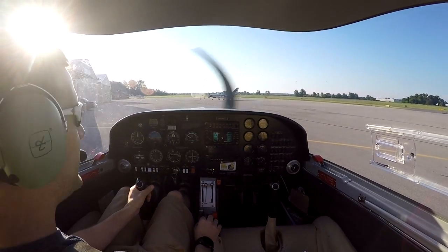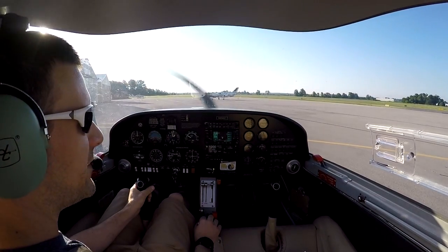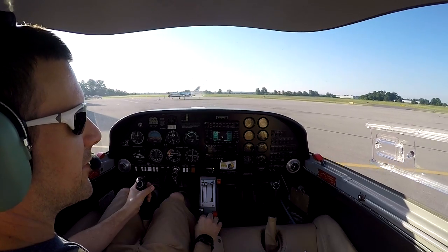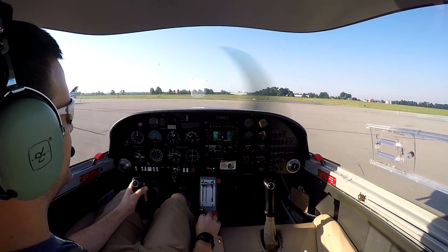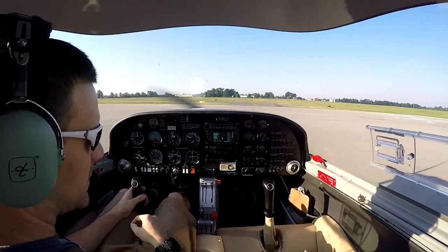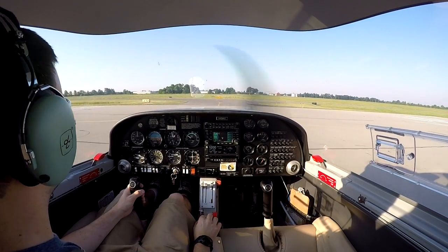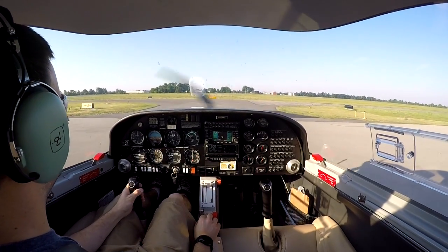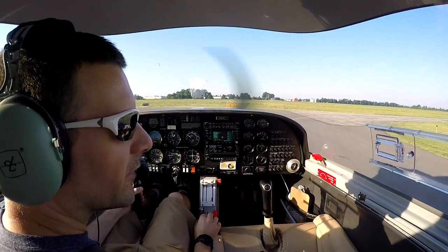Delaware traffic, Diamond 454 Kilo Charlie is taxiing to runway 28, departure to the east, Delaware traffic. I don't really have to tell them where I'm departing to yet. Oh well. We're clear, left and right.